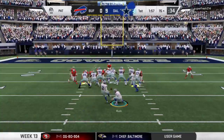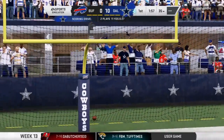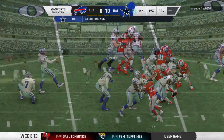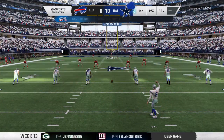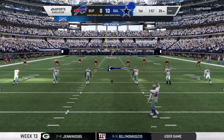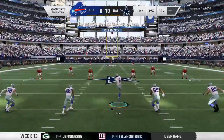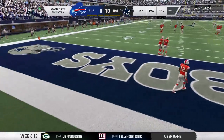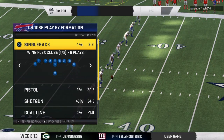And the Cowboys will extend their lead. Extra point by Maher, up and good, and the lead grows to 10-0. The kickoff unit is out on the field, and they will send this one away. And this will be a touchback as that sails over the end line.